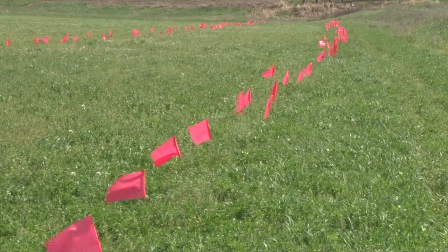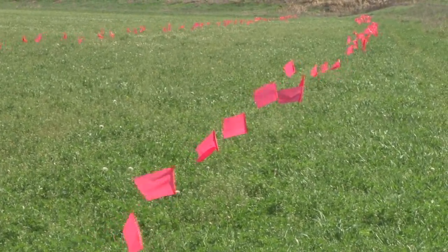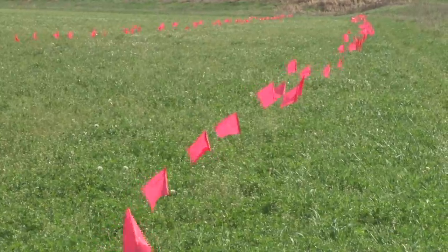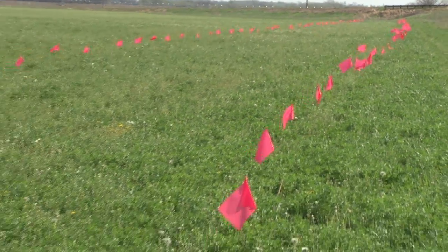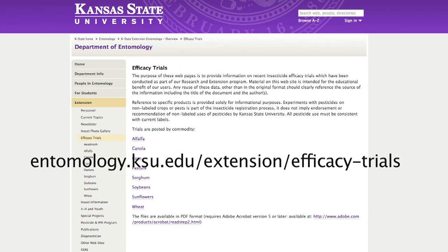Most of the insecticides that we test, and as you can see here in the background, we have a lot of flags. These are our chemical efficacy trials, where we test a lot of different products for the different companies. For the growers of the state, we publish that information online on the entomology website, the efficacy trials every year, so that you can see how the various insecticides are performing in our trials.